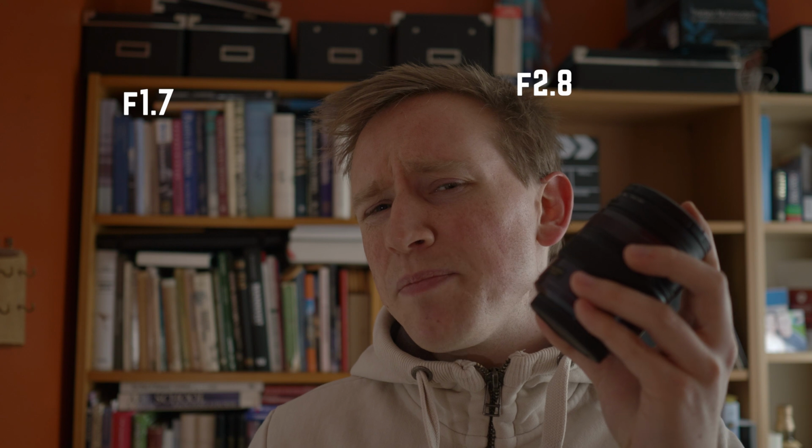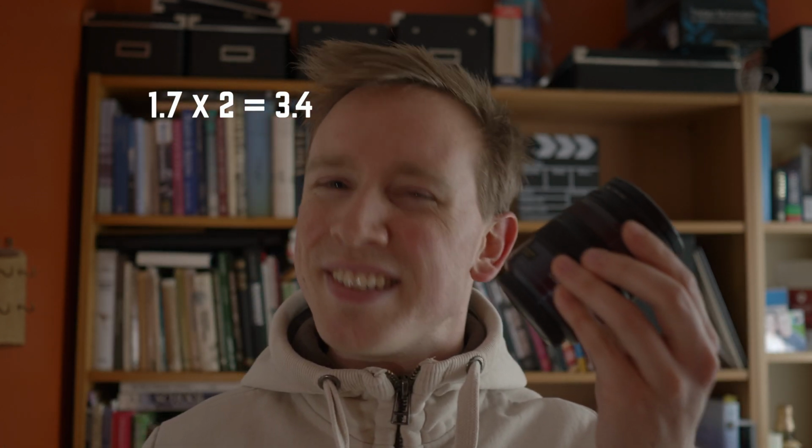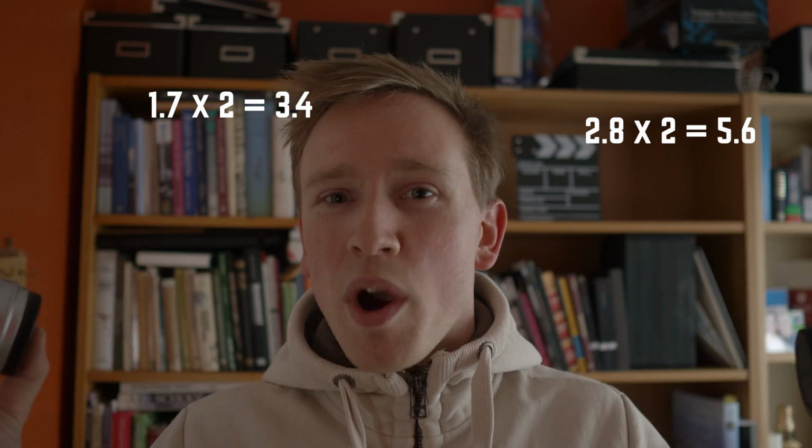Well, the big difference is in the f-stop. The f-stop is a way to calculate how much light is let into the lens. So this one is 1.7, while this one is 2.8. That doesn't sound like a huge deal, but when you're using a micro four thirds camera, like I am right now, Panasonic Lumix GH5, what happens is that the f-stop, you need to calculate the equivalent with ×2. So that means that this lens here is f3.4 actually, while this one is 5.6. So the difference becomes quite larger.